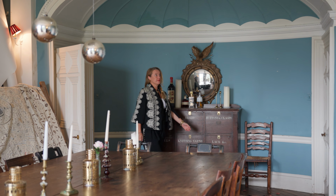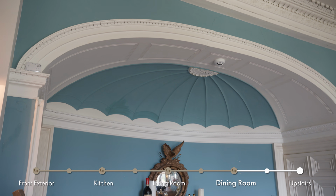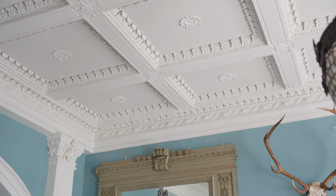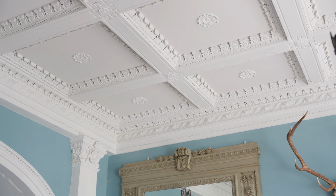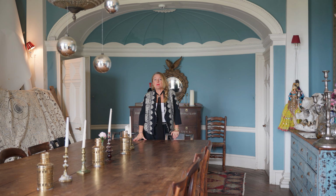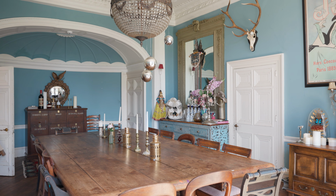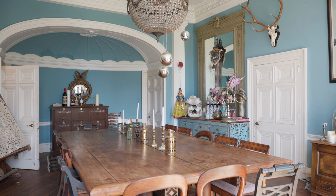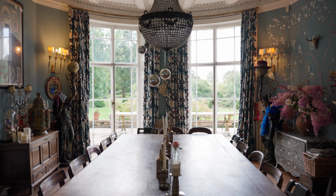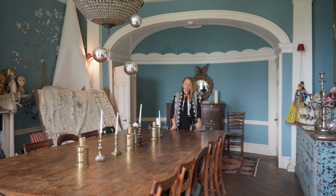Come into here, the dining room. This is a beautiful arch here as you enter, and you've got the amazing ceiling that was original plasterwork from the 1800s. This room's really, really important because Sunday lunches at my house are never 3 or 4 people, it's normally 25 because I've got a big family, and I had to get a really strong table because my godfather once broke his ribs trying to dance on a weaker table, falling off it.